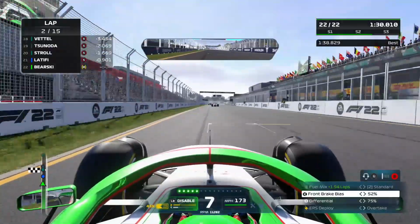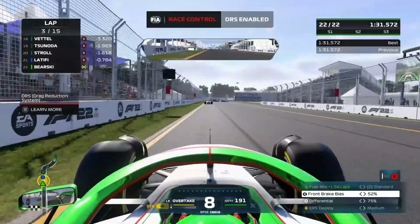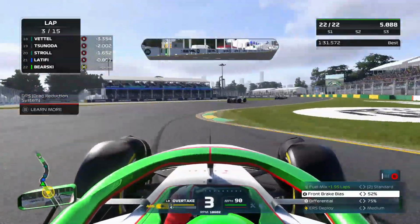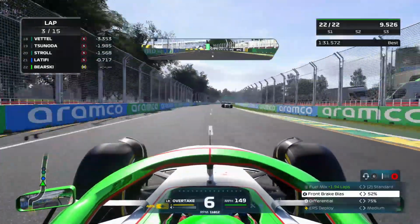Use more of that overtake here. DRS is being enabled this lap. We can use DRS when you're within 1 second of the car ahead. So DRS will be online here. We're keeping up with these guys.